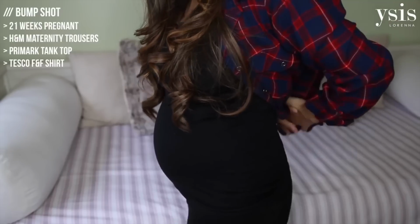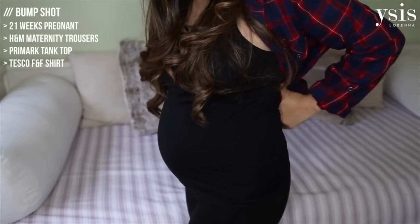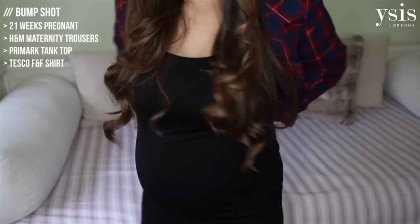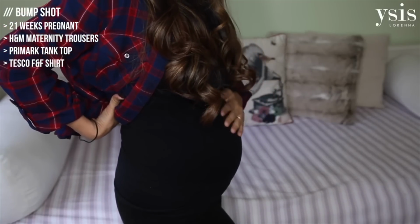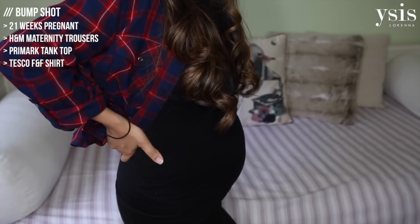So here's my bump for 22 weeks pregnant. Like I said, I still feel like she's really high up, and that my bump is really round like a football. But yeah, I think I've grown a little bit more outwards, and I'm still really in love with my little bump. Being 21 weeks pregnant is usually quite a comfortable experience, but what else can you expect?